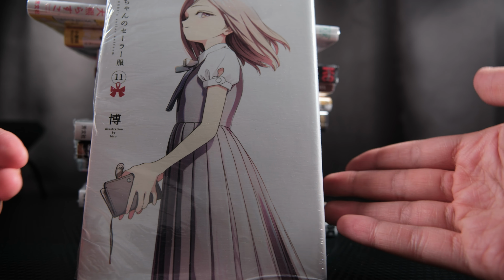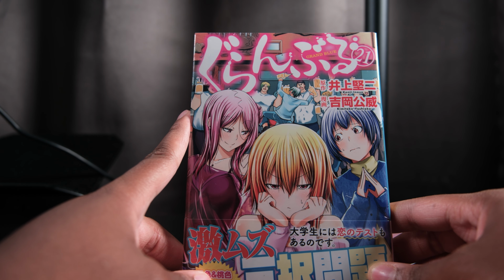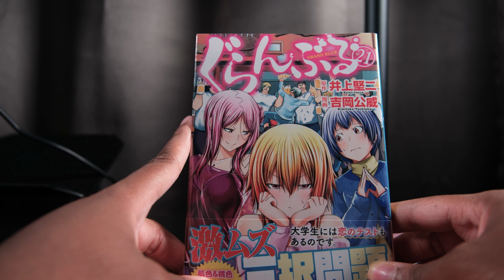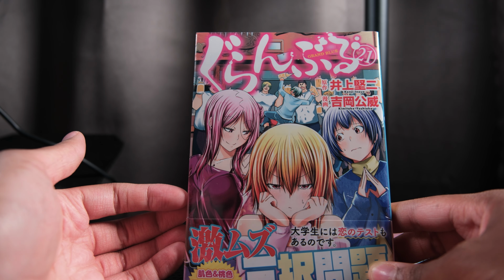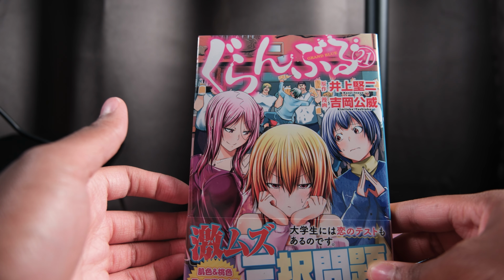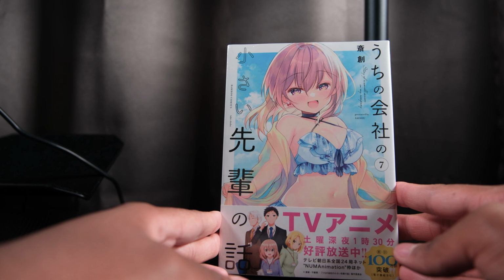I literally just realized that this was not Temporu but Grand Blue. Wow. I've never read or watched Grand Blue. I'll probably read this volume. I don't have immediate plans to watch the anime, but I literally thought this was Temporu. Temporu and Grand Blue have the same mangaka. They're written by different people, but they have the same mangaka, so I thought this was Temporu. Wow.